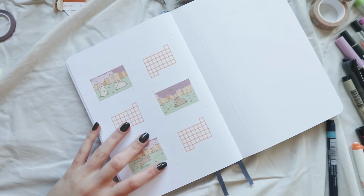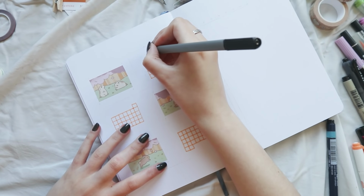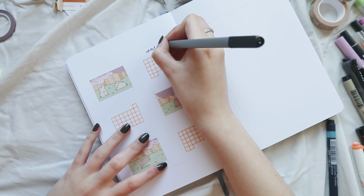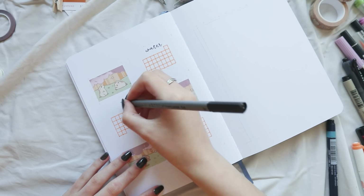So the habits that I'm tracking this month are my water intake. Days that I'm studying.